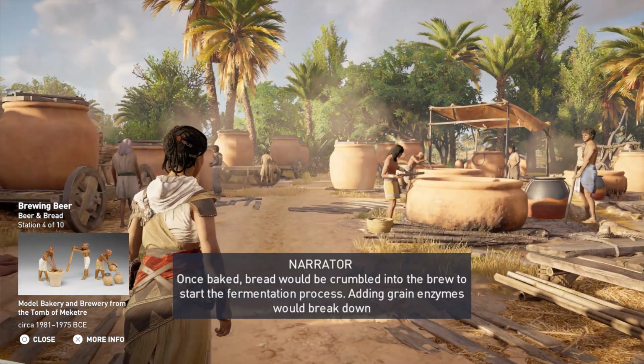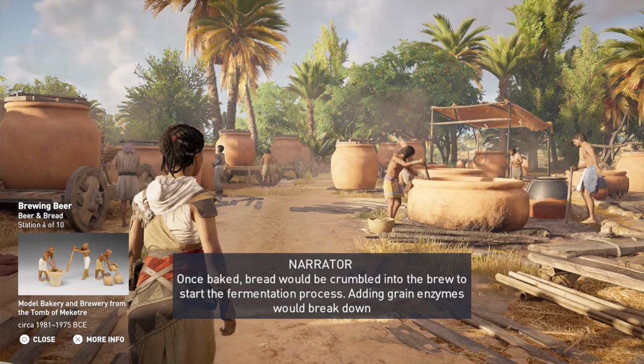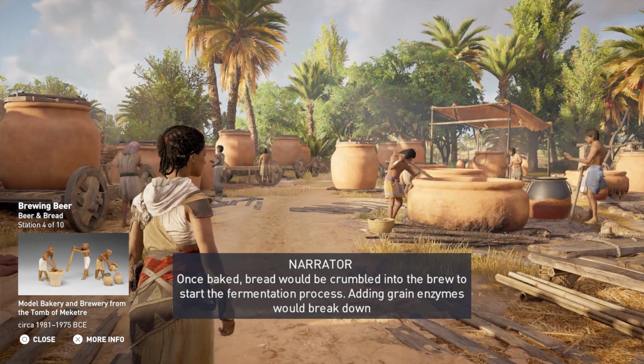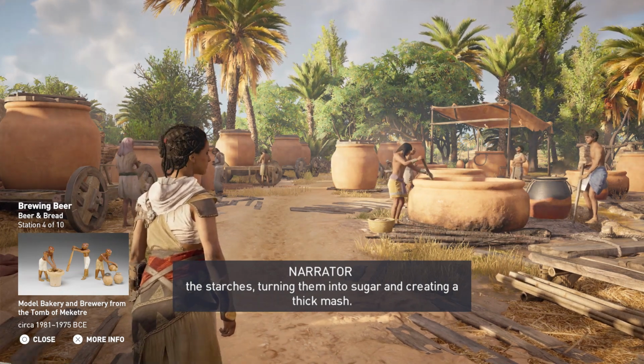Once baked, bread would be crumbled into the brew to start the fermentation process. Adding grain enzymes would break down the starches, turning them into sugar and creating a thick mash.